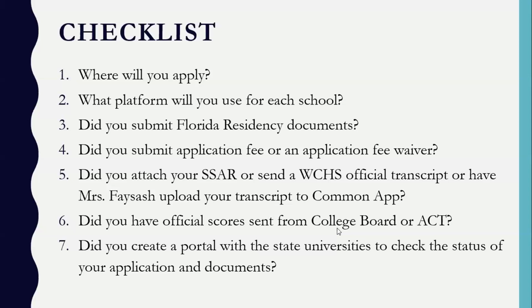So what I usually tell students is if you're only applying to USF, I would not personally go through the work of a Common App because it's going to be a lot more than they would have to do on a USF application. But that's only if they just plan to apply to USF. If they're applying to USF and UCF, you just want to go ahead and do the Common App because now you're at more than one school and you're going to have to fill everything out 2 times.